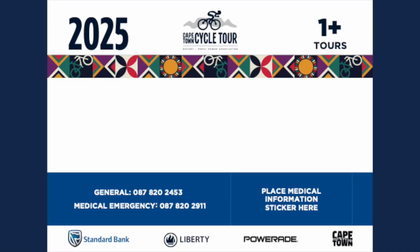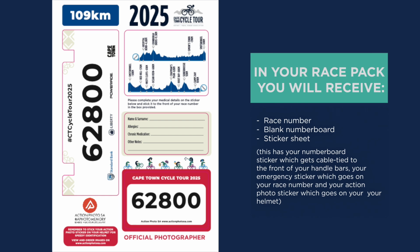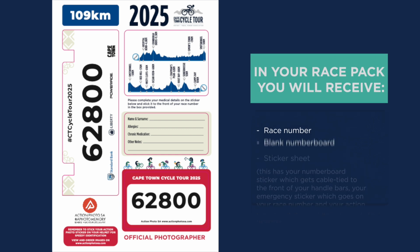In your race pack, you will receive a race number, a blank number board, and a sticker sheet. This has your number board sticker, which gets cable tied to the front of your handlebars, your emergency sticker, which goes on your race number, and your action photo sticker, which goes on the front of your helmet.